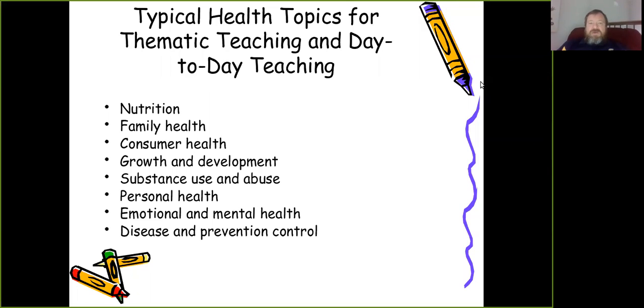So if there was a theme about going to the doctor, for example, it could include information about personal health. If there was a theme about grocery stores, it can include information about nutrition and family health. So these can become some of the facts and terms that are incorporated into that theme.